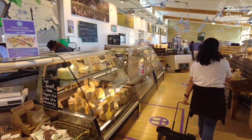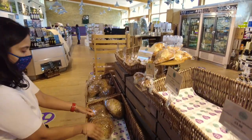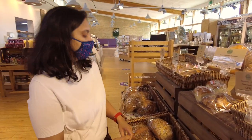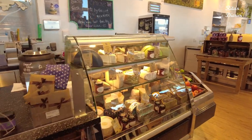You have different varieties of freshly baked cakes and also cookies here. And it's also very famous for its buns, especially the wheat bread. I tried a couple of times, but this time I didn't want to buy because we already had some at home.